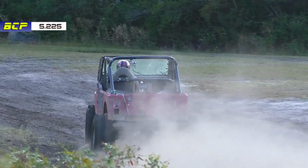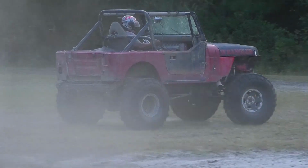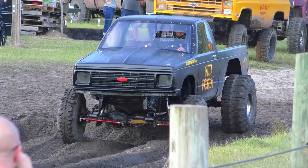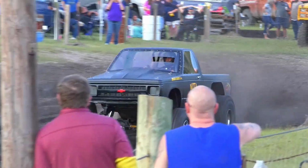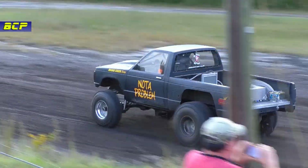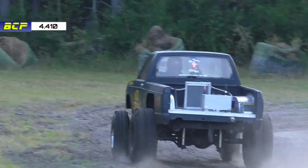And that thing looks awesome, skipping across the mud, always broken. Out of New Bern, North Carolina, a 5.22 with a 5 to move to number 1. Here comes Grumpy again, and not a problem. Straight into the number 1 spot at a 4.41.